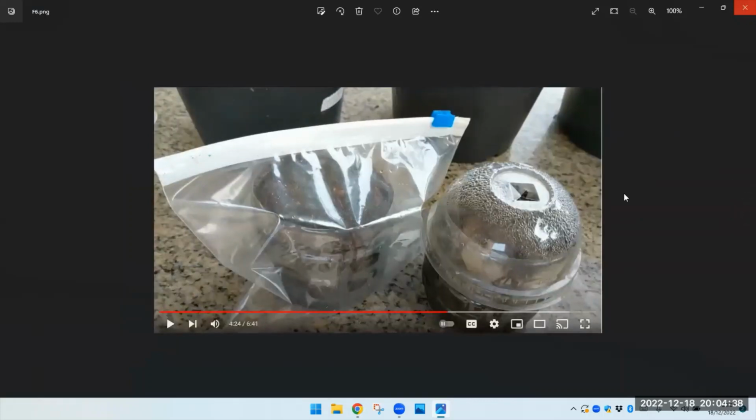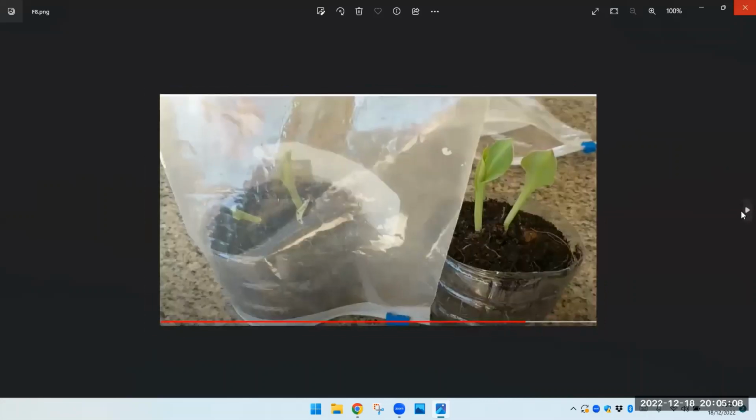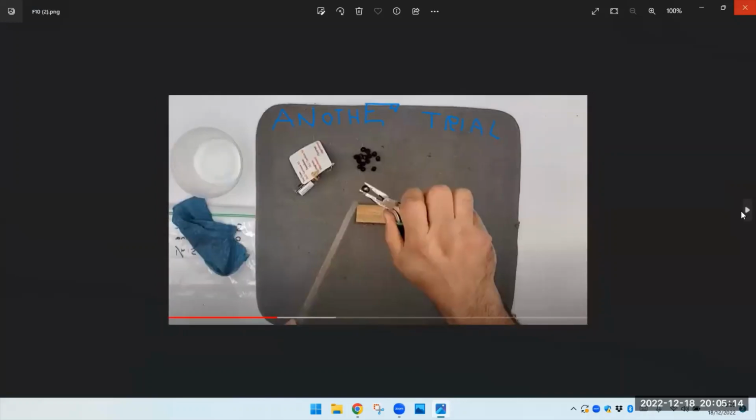You put them in a little propagator, which is made here. You can put a lid on it, or a plastic bag. So they've got their own warmth because they've been watered. These will sweat. And obviously you're going to keep them indoors. Keep them at 75 or 25C. Obviously this is if you start them off early. Within a couple of weeks, I've got new shoots.